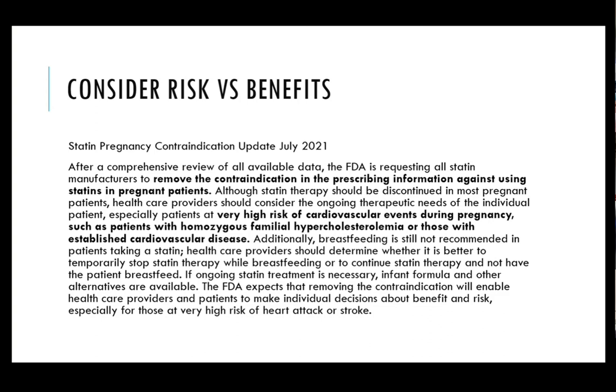So for statins, as long as I remember, statins have always been a complete no-no in pregnancy. If you had a pregnant patient, we should avoid statins at all costs. However, with more recent data, the FDA is requesting all statin manufacturers to remove the contraindication in prescribing information against using statins in pregnant patients. Although statin therapy should be discontinued in most patients, healthcare providers should consider the ongoing therapeutic need of individual patients, especially patients with very high risk of cardiovascular events during pregnancy, such as patients with homozygous familial hypercholesterolemia or those with established CVD.